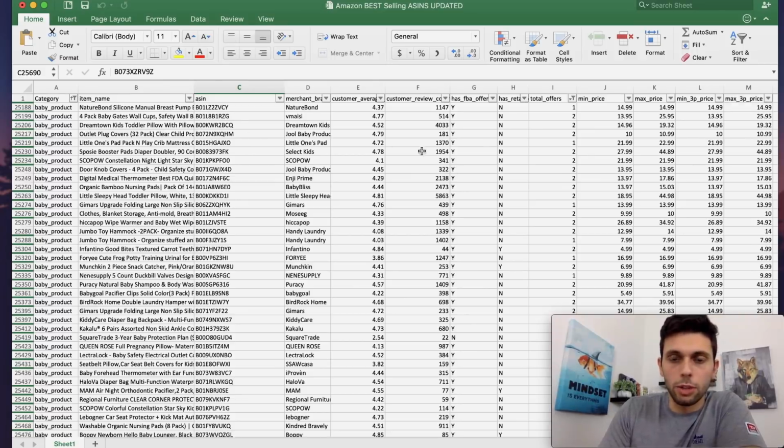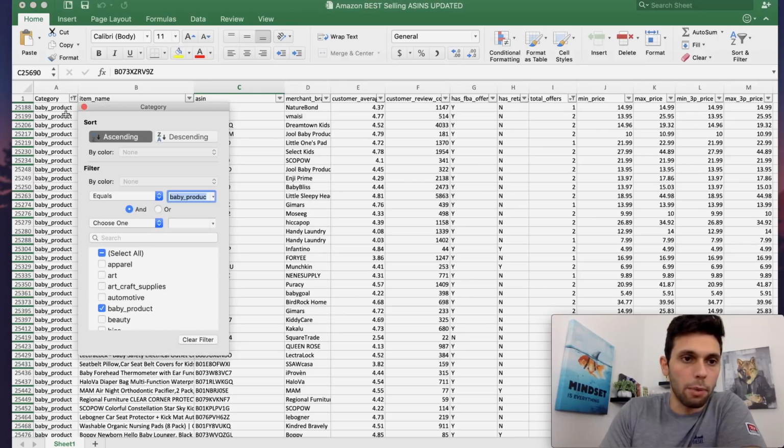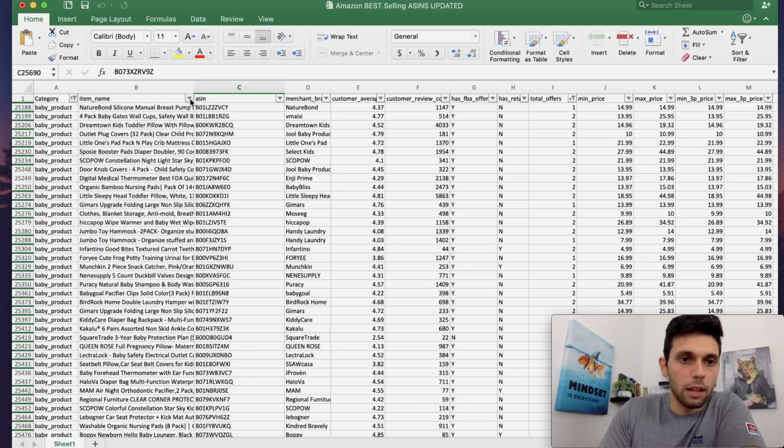Okay, so basically what you want to do is use this as your own Jungle Scout filter. So this is actually a pretty free way to do this. First you want to pick the product categories. I just picked baby product. You can come in here and uncheck this and check whatever one you want, okay? Then the item names are right here, ASINs, and merchant name.